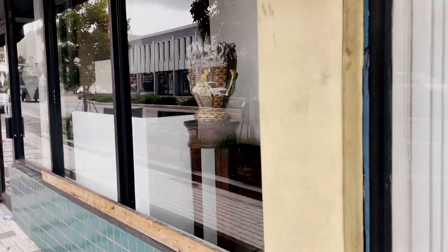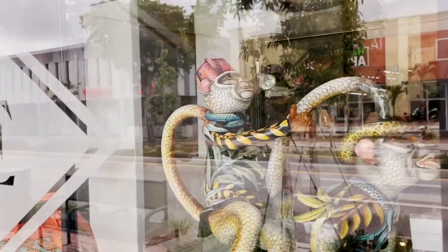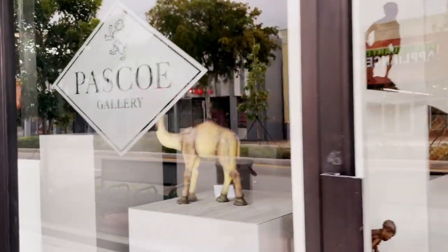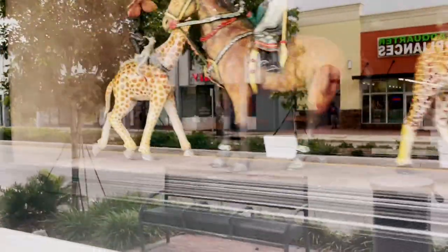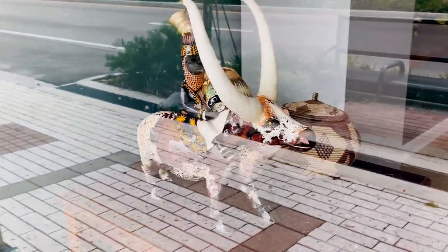Hair shop, Charluna Hair. Pasco Gallery, look at these. Oh, went too high. Settle down. It's definitely interesting. So this is the Pasco Gallery. Exclusive American distributors of Ardmore Ceramic Arts. A-R-D-M-O-R-E. Ardmore Ceramic Arts. If you're so intrigued, then look them up. Oh, I love longhorns. Is that what that is? Something else, but I love those tusks.